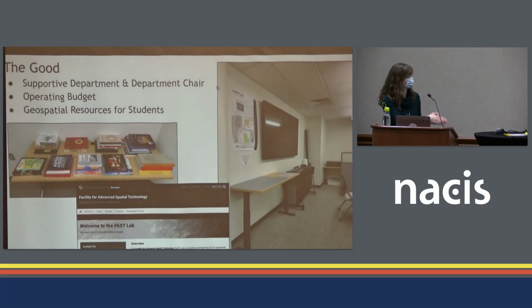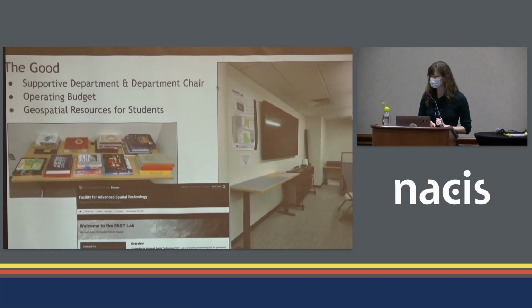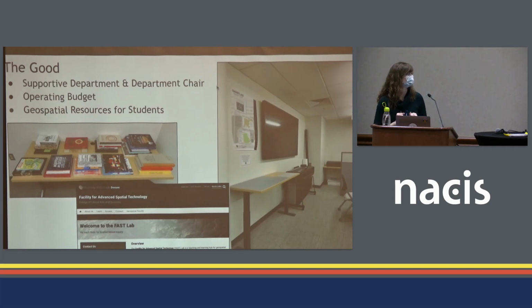So starting, of course, with the good, as always, with any map critique, we start with what we like and what's working with the map, and things like that in my class. So starting with the positive, the good. So I have a very supportive department. I have a very wonderful, supportive department chair who is also a cartographer who went to the University of Minnesota. So that's been really great.